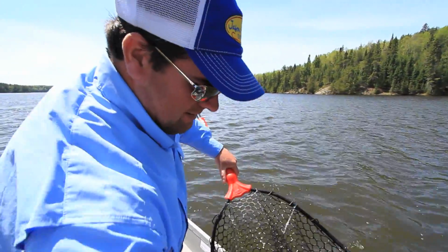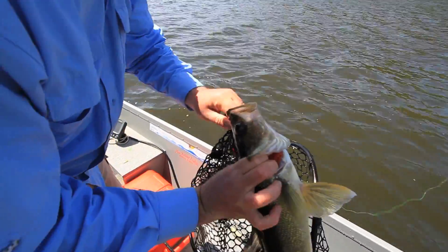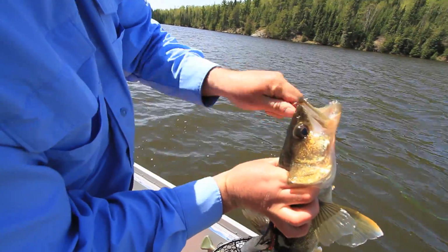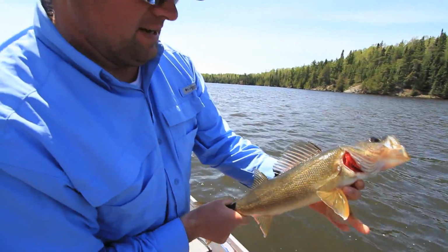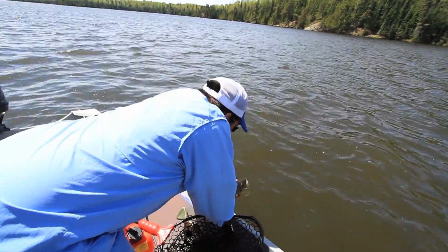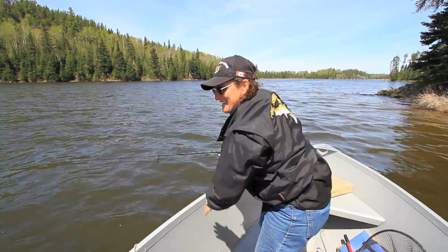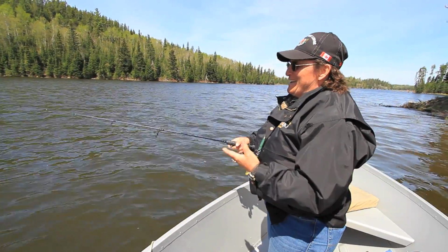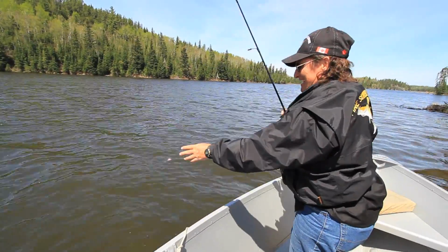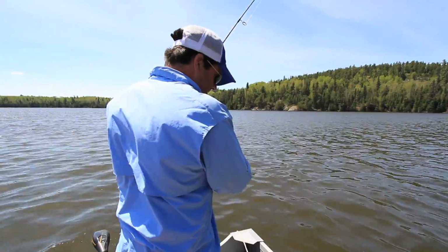Cool. Yeah, isn't that a beautiful fish? I'll throw this fish back right away here for you. Wow. Cool. You don't even have time to get baited up. You were supposed to leave me another minnow so I could catch another one. I have a bare hook here. I need another minnow. I got a fish here. Walleye.